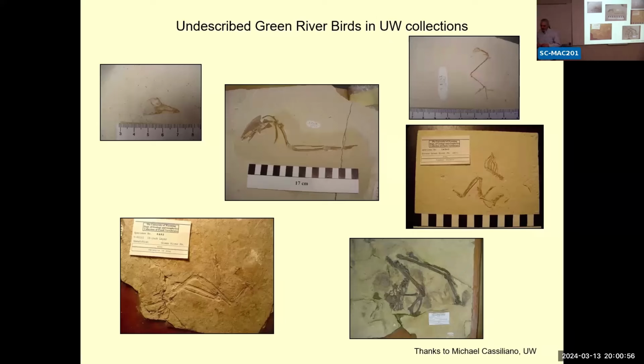Is Wyoming unique in its paucity of fossil birds, or are surrounding states pretty scanty? He's asking if Wyoming is unique in the paucity of fossil birds. Wyoming is unique in the richness of the bird record in the Green River Formation, except for Germany.